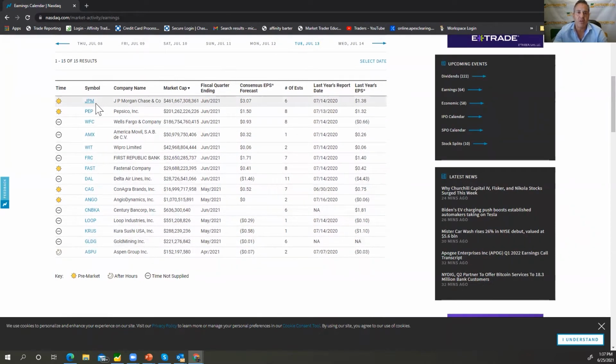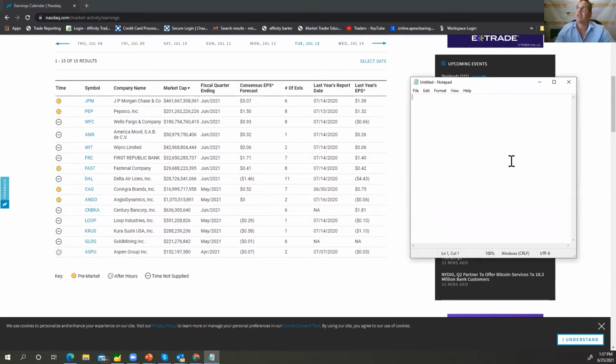Just if I were to go down this list, I'm going to look at JP Morgan. I don't know if it's going to come out on the screen, but I'm just going to bring up my sticky notes. Okay, here's my little notepad. I'm just going to make a list and I'll show you exactly what I do. So here is Tuesday, July 13th.